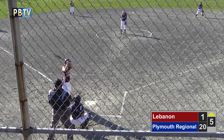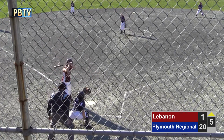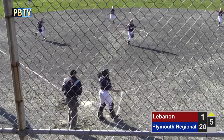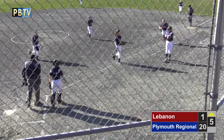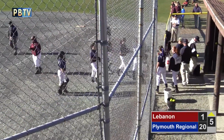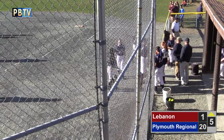Yeah. Score's 20-1 here, as that'll end the inning. Strike number 3, as Rachel Peroni's having a pretty good day on the mound. So we'll be back momentarily for the bottom of the 5th with Plymouth at the bat soon.